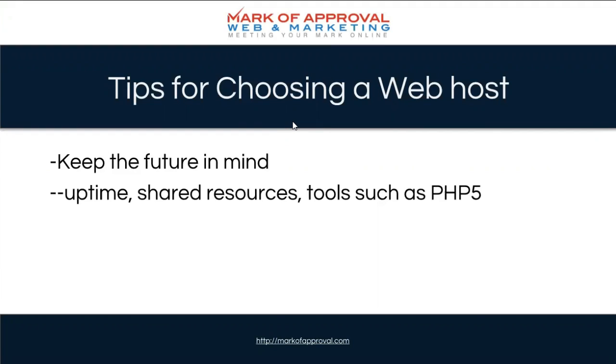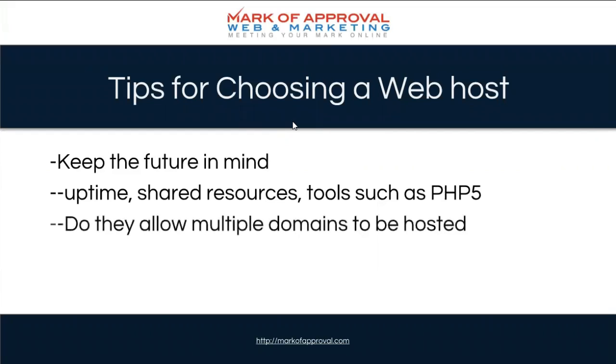And you want tools, so you can install WordPress, like PHP, MySQL. I can't remember the exact versions, but I do know that you need PHP, MySQL, and just the ability to install WordPress in general. So do they allow multiple domains to be hosted? I just noted before that some of the starting plans don't. And that's why they get you to buy the next plan up, because they actually do allow you to host multiple domains.